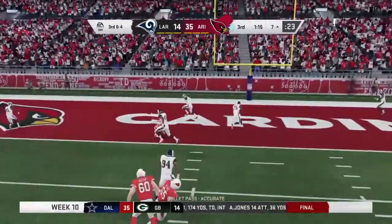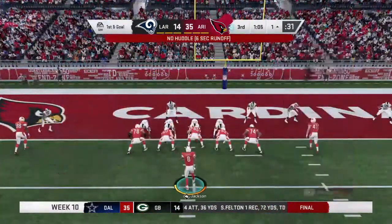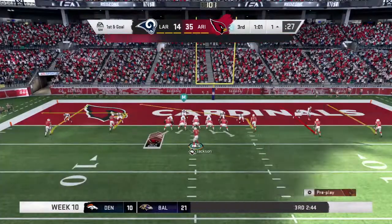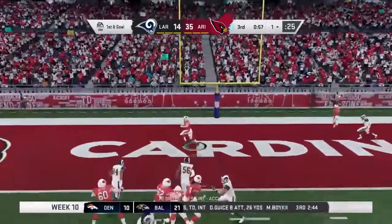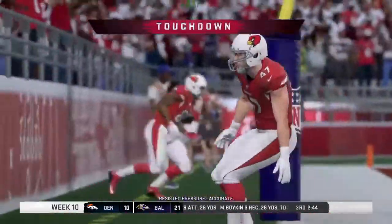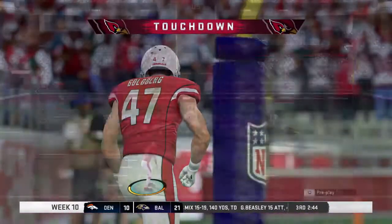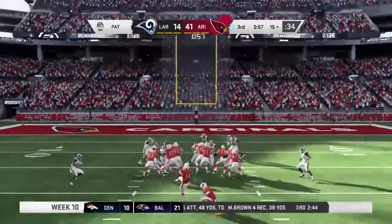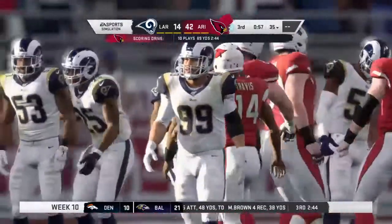Now Jackson. And he comes back with one complete. It's a gain of 6 as they're able to convert, and now it's 1st and goal. Jackson now. From the gun, he'll throw. And that is caught. Touchdown, Cardinals. As his guys are in for 6. And the Cardinals push further out in front. Point after, right down the middle.